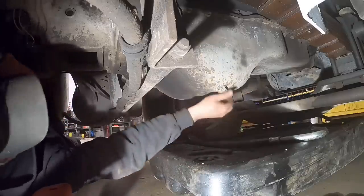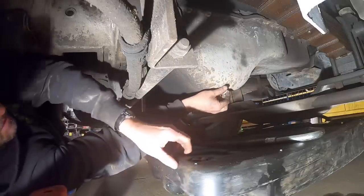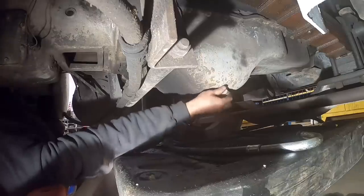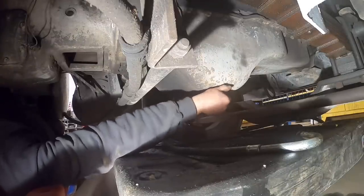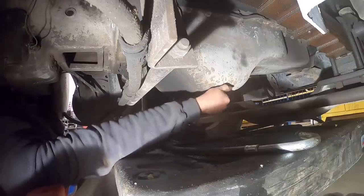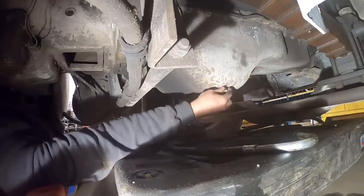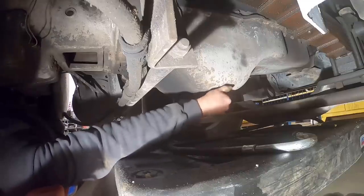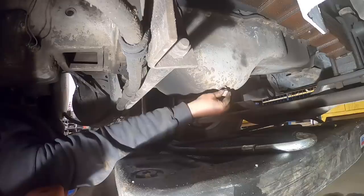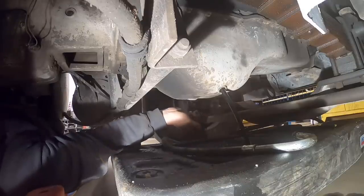Looks like it's got a fairly new air compressor on it, and I think it's got a fairly new clutch in it. So that is two positives, I guess. Hopefully it's got black oil in it, not some crazy color. Come on, come out of there. It's a long-winded plug. Looks good.